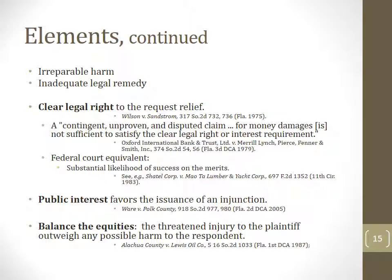Some would say that public interest is a fourth element. Courts will look to ensure that the public interest favors the issuance of an injunction. And lastly, the courts will balance the equities. They'll examine the threatened injury to the plaintiff, and they'll compare that to any possible harm to the person that the plaintiff is looking to enjoin.